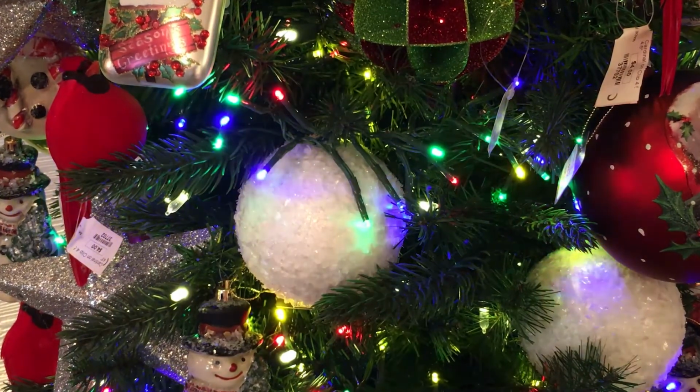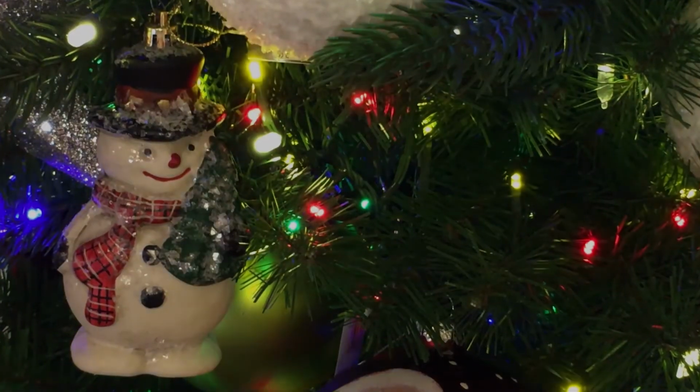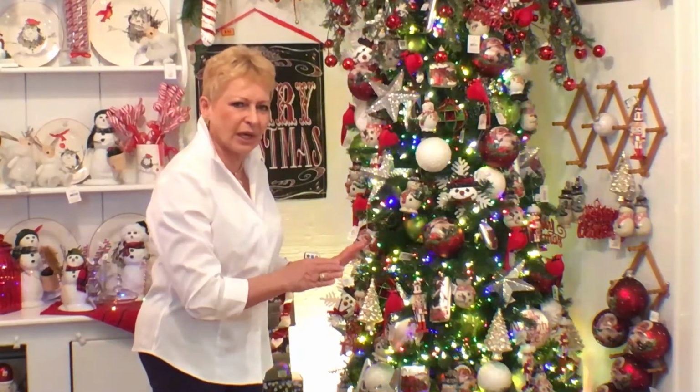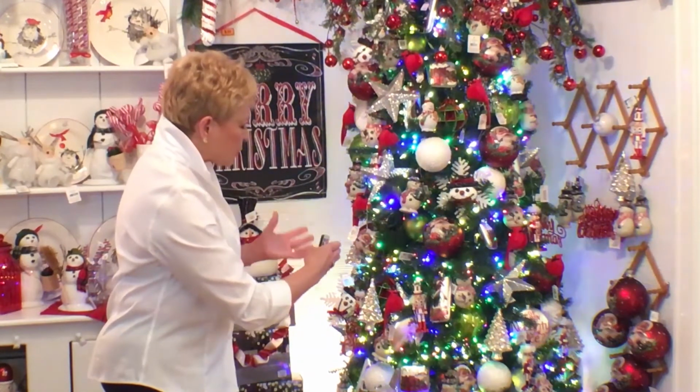Now, these lights are LED. They're very teeny tiny, and you can't even see where I put the lights on the tree. They just blend in so easily, and as I said, it's an easy job when you're doing this. You just lay them on.